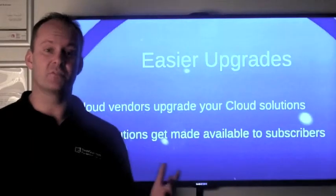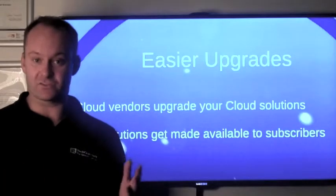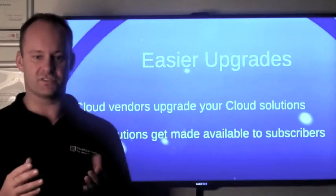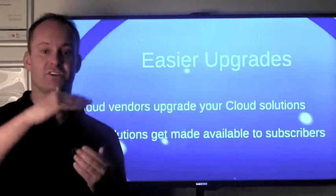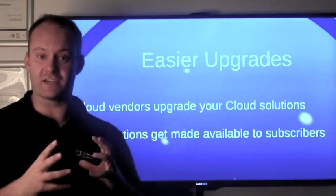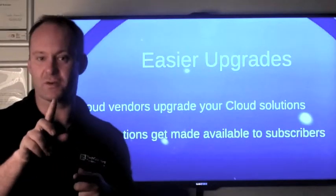Also, easier upgrades. Cloud vendors upgrade your cloud solutions. Again, Microsoft Online, Microsoft Office 365, all of these solutions go through different iterations. So version 2007 went to version 2010, version 2010 to 2013. This is all done by the cloud vendor and it's free of charge to you. You just pay for your subscription and it's all upgraded.